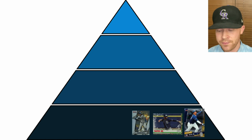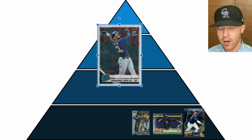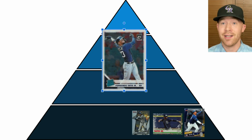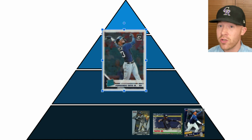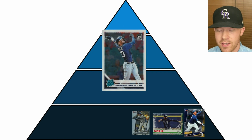So pretty good card to have. Next up, at number 12, we have the only Panini product on here, just because Panini really was lacking behind all these other products. You know, with Soto and Acuna, they had a ton of Panini products, pretty high up on the list. But for Tatis, they aren't super looked at because there are so many Tatis rookie cards from Topps. But this is the Optic rookie.